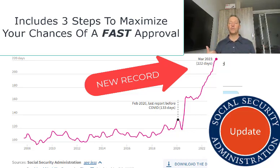But this, for those of you watching who are already approved, will also give you an indication of what it's like dealing with Social Security in this environment, because the busy delay times are going to impact all transactions.